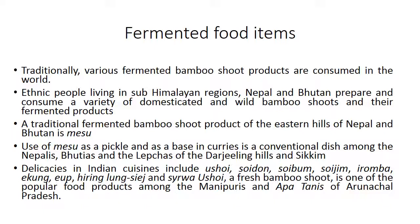Delicacies in Indian cuisines include ushoi, soy don, soy bun, soy jim, airamba, yup, hiring lung, then sirva. A fresh bamboo shoot is one of the popular food products among Manipuris and Apatanis of Arunachal Pradesh.